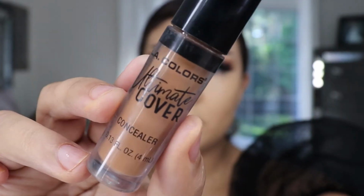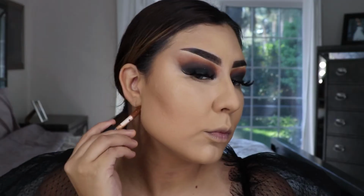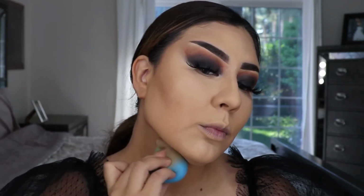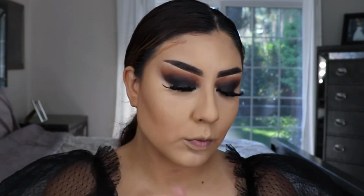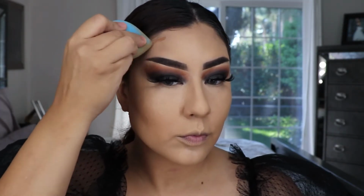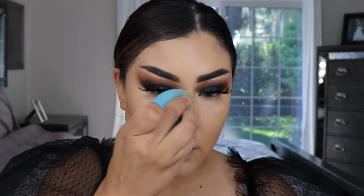And contouring as well, I'm taking my LA Colors Ultimate Cover Concealer. I've mentioned this in my previous videos. Be careful with this one. I literally go step by step. I apply a little bit first, then I blend it out immediately because it does tend to dry out very, very fast. But I love to use this concealer because a little bit goes a long way and it has extreme coverage.